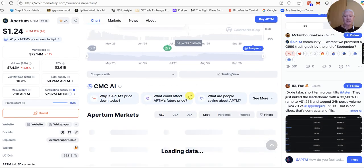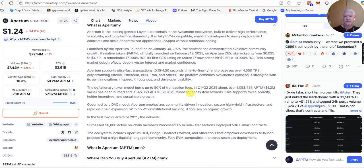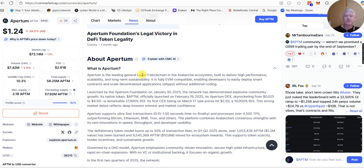So I wanted to share that with you. And then you can also go down and have a look a bit further. You can see we've got a bit of a description here about Apertum. Apertum is a leading general layer 1 blockchain in the Avalanche ecosystem, built to deliver high performance, scalability, and long-term sustainability. The Apertum blockchain was launched this year, on the 30th of January, and the actual Apertum token was officially launched on the 19th of February. So we're 7 months old. Imagine where this coin could be in 1 year.